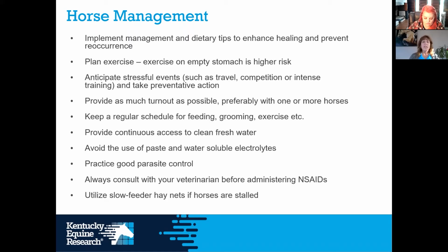You want to keep a regular schedule for feeding, grooming, exercise, etc. That helps with having feed going through the GI tract on a regular basis. And then that helps you in planning, for instance, so that you don't exercise on an empty stomach.